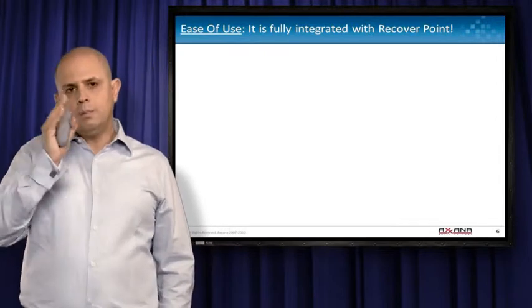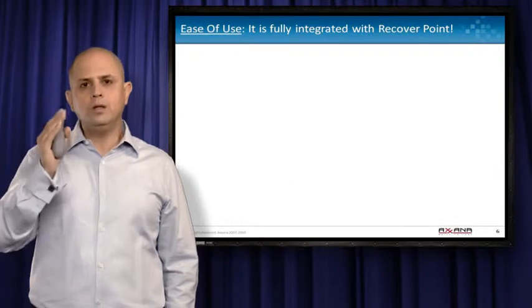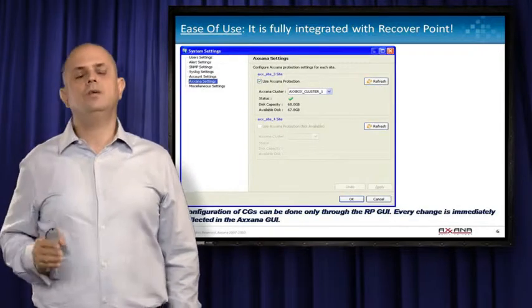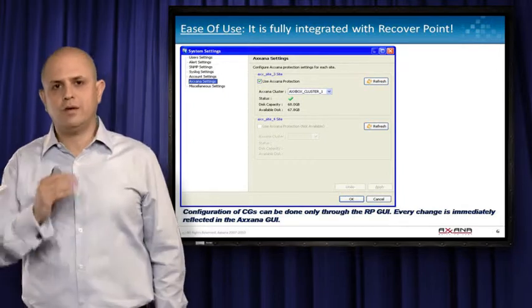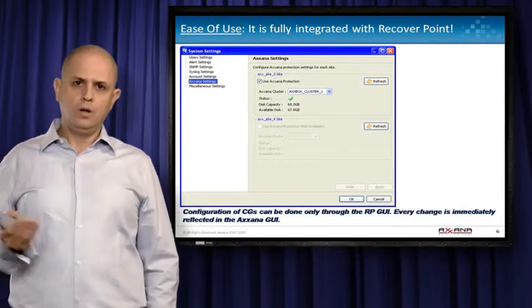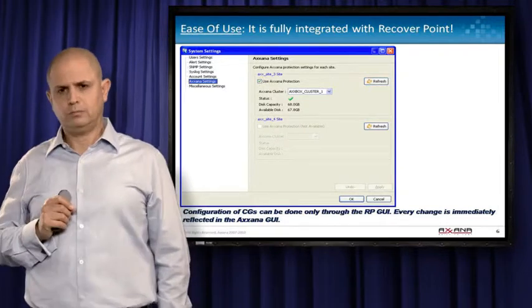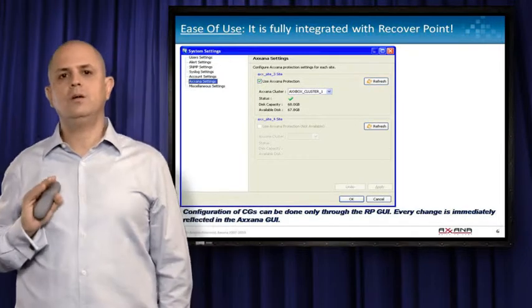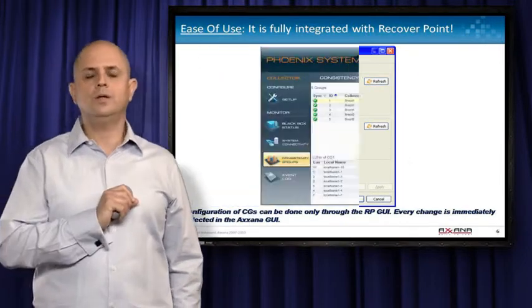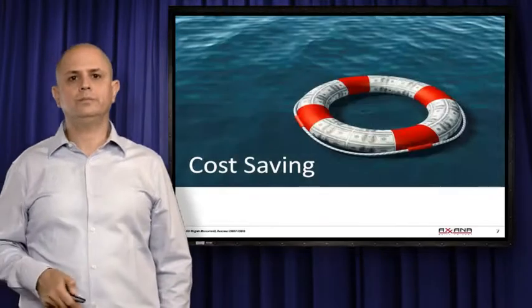We are embedded, integrated, to the point we're in the user interface of RecoverPoint. Under RecoverPoint settings, you have Axana settings, and you can choose to activate Axana, and you can choose which consistency groups are going to be protected. All of that is not done from the Axana GUI. As beautiful as it is, it's only for monitoring.